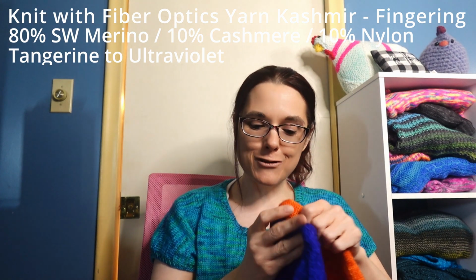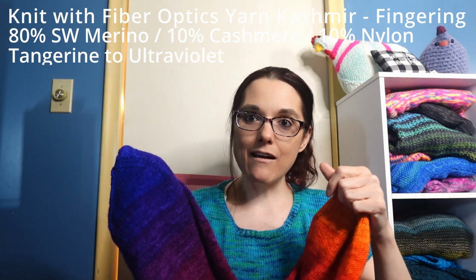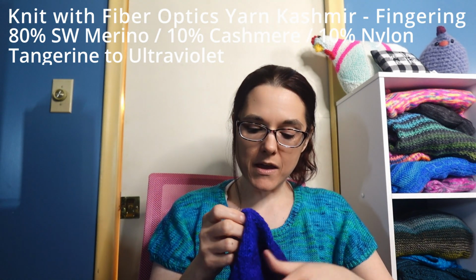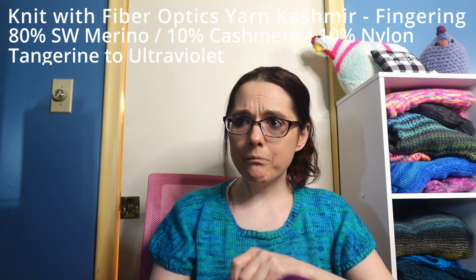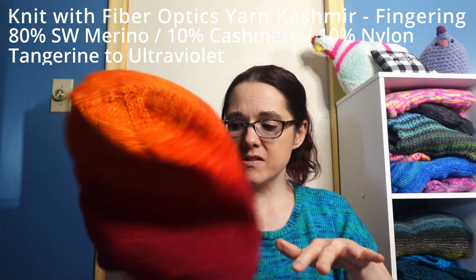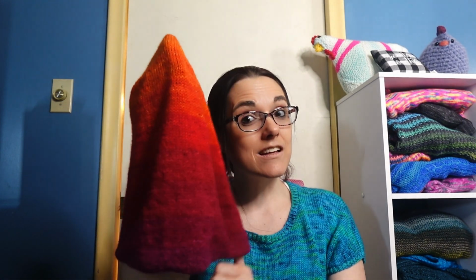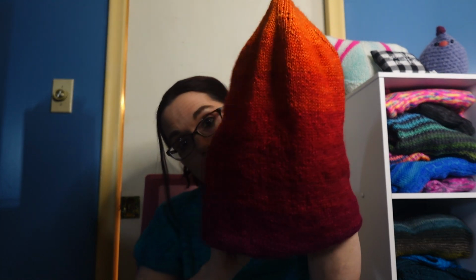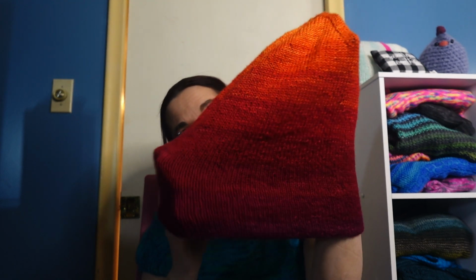If you've never used Fiber Optics yarn, this was called a unified gradient, and this was their cashmere base, and it's an MCN blend. I'm not sure of the exact percentages, so I will put it up on the screen, but here we go. This is amazing. This hat is for my son. We visited the Fiber Optics yarn store in Ohio, and he picked out this colorway. So this is what he wanted, and I asked him if he would like a hat, and he said yes.